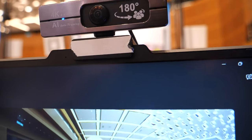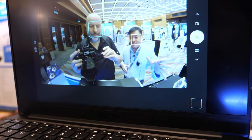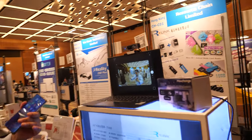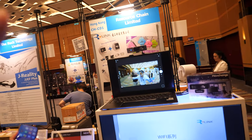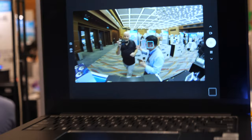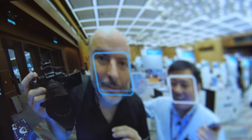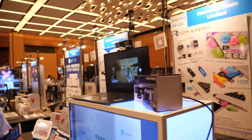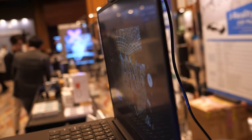And this is an AI camera. It follows you. You can zoom in and zoom out, and include all people. But if you go out of the camera alone, what happens? If no people are here, it will zoom.